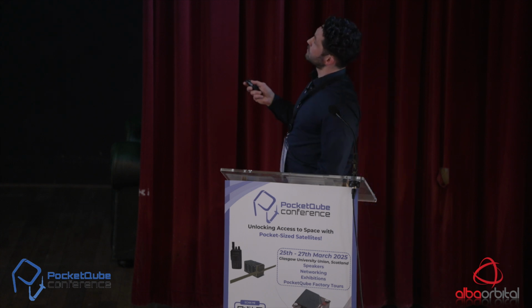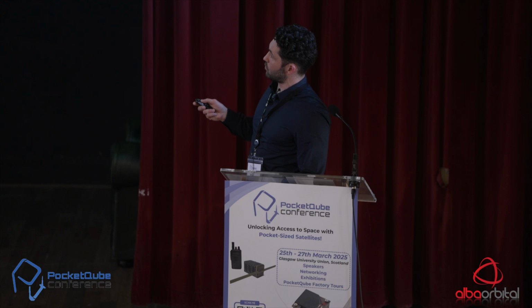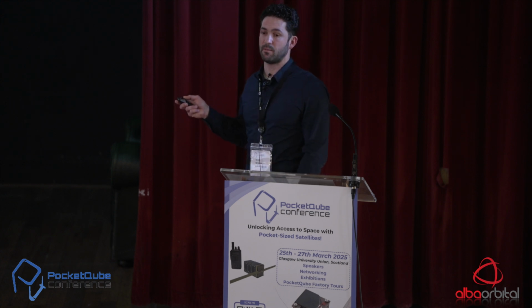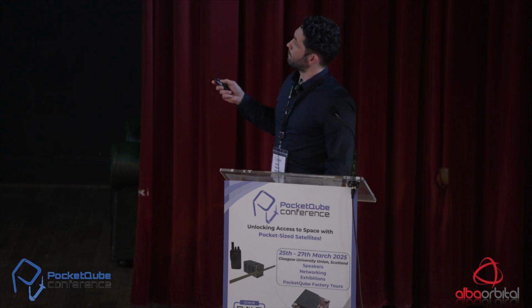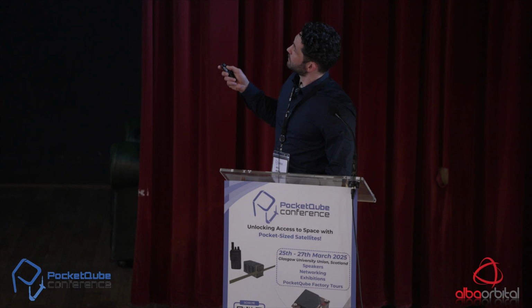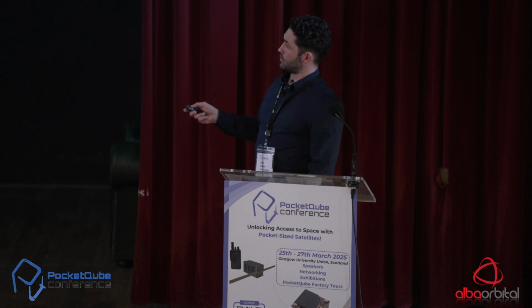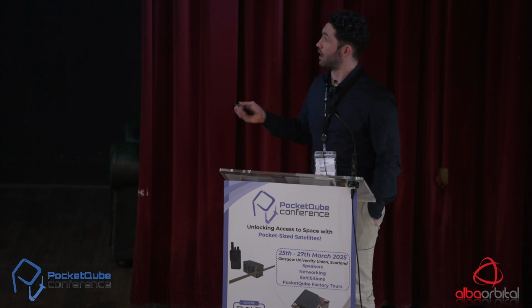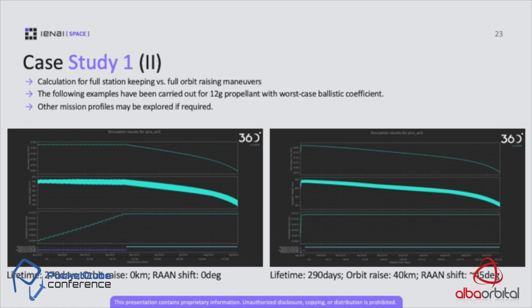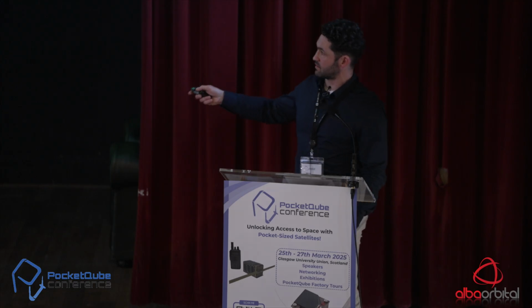This is a limit case that we looked at. For example, this is what if I do just station keeping until my propellant is empty versus I maximally raise the orbit at the beginning and then let it decay. And this is for the 12 gram propellant with the worst case ballistic coefficient. Here you see that the lifetime is about similar, 270 days versus 290. Here I stay at the same orbit as the ISS, which wouldn't be allowed. But for about 4 months, you can maintain the orbit, and then once the propellant is gone, you start to decay. And here you have your orbit raising of 40 kilometers right at the start after commissioning, and then you let it decay naturally. In the end the lifetime is similar.